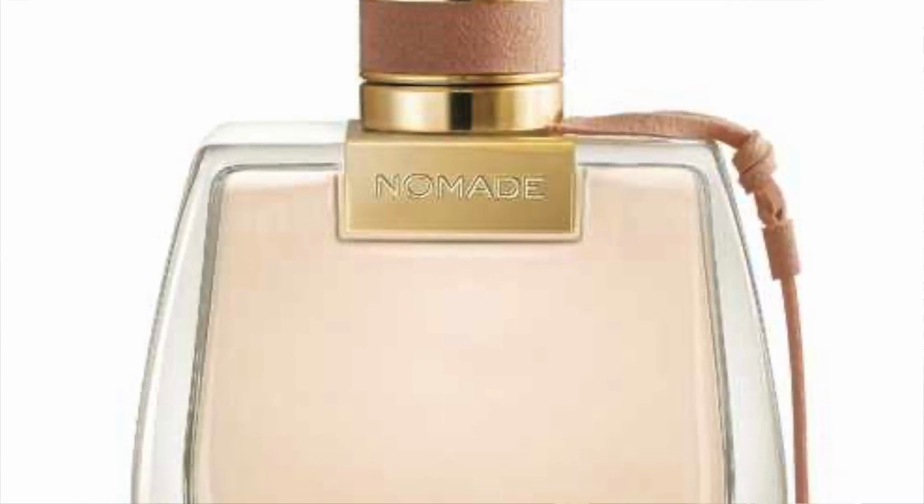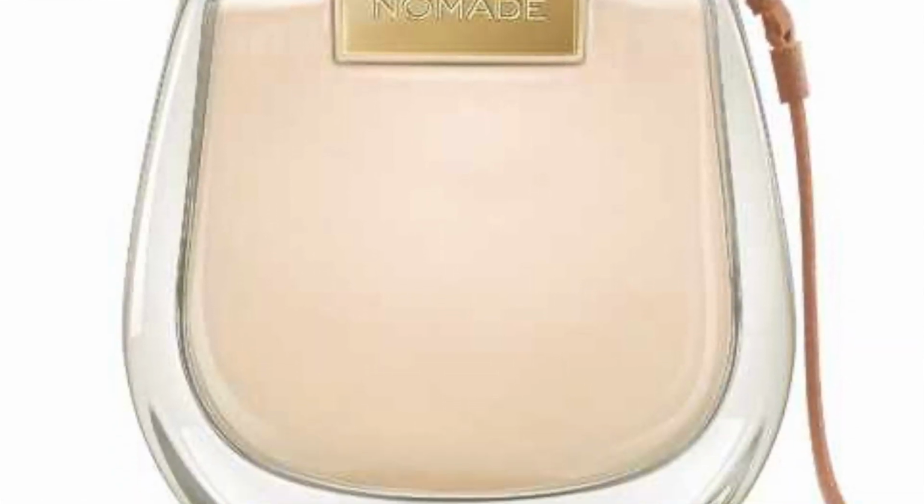I wanted to keep something from the House of Chloe in my collection. So I went by and took a sniff of the Chloe Nomade. The Chloe Nomade is right up my alley. It's woody, citrusy, fruity, earthy. The initial spray is crisp. It has citrus and fruity notes at the top, freesia in the middle, and then the bottom notes are oak moss, amber, sandalwood, and musk. That is right up my alley.